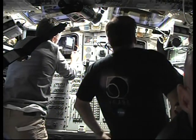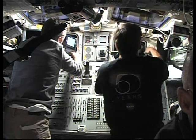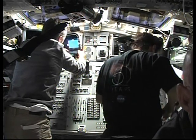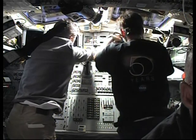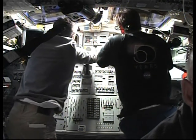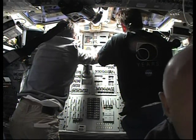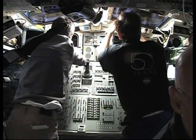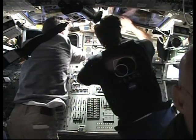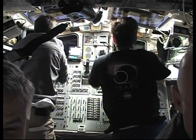This is aboard the flight deck of Endeavour as the crew members get ready for all of the undock, fly around, and re-rendezvous activities. Commander Mark Kelly in the forward right in this view, and his commander's seat on the flight deck. Pilot Greg Johnson to the left. And behind them, Greg Chamitoff, you see polishing the windows for good camera views out the overhead windows.